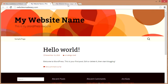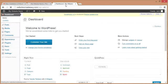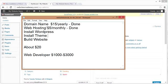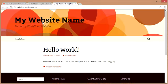So if we go back to our admin login here, we just type in our username and password, and that'll log us into our dashboard, which is the back end of WordPress, and it allows us to make all our edits in WordPress. So if we go back to our to-do list, install WordPress is done. Now we need to install a theme. A theme is the look of your website, so this is the default WordPress theme on our website now. We're going to change this theme to the responsive theme.